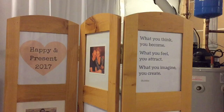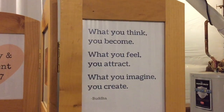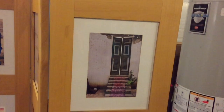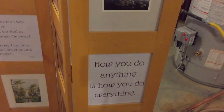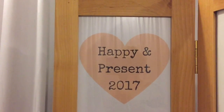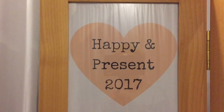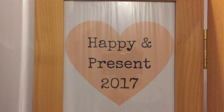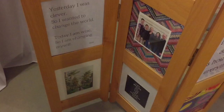It's really heavy, so it took me a while to get it filled, but I just printed out quotes on paper or cut things out, used some pictures that I already had, and filled each of the 15 squares. This message over here was the message handwritten on the mirror in my bathroom by my husband on New Year's Day. So I decided to turn it into one of the squares here in this little vision board situation.